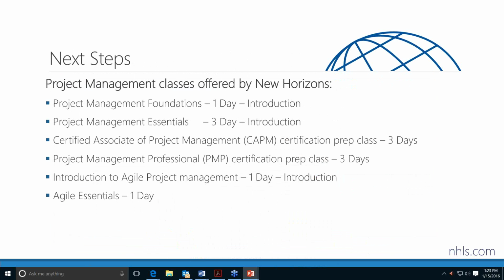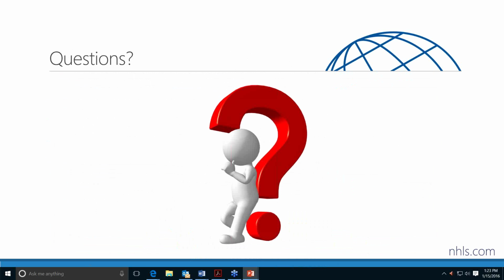We also, on the Agile side, teach Introduction to Agile Project Management, a 1-day introductory class for people that don't have much project management experience but are finding themselves getting more and more into Agile projects. Agile Essentials is a 3-day class, and it again delves into the world of project management in a deeper way. And we will now open up for questions if there are any for the rest of the time.